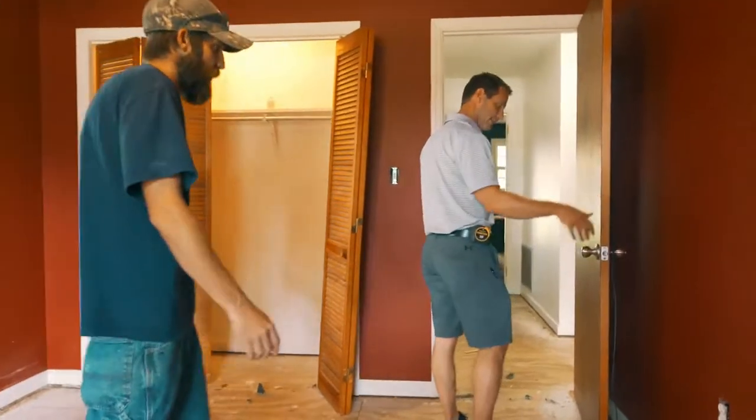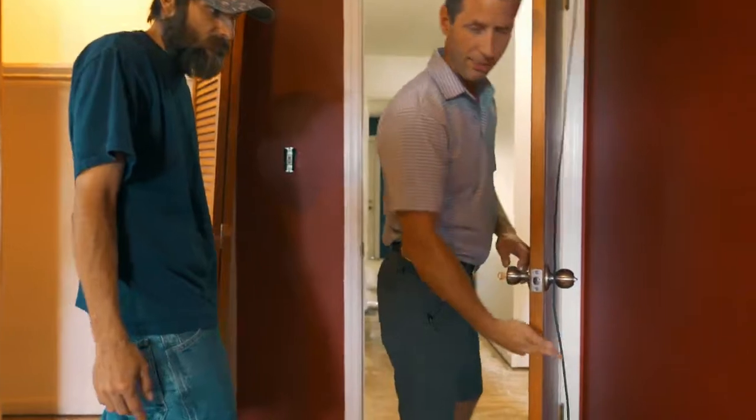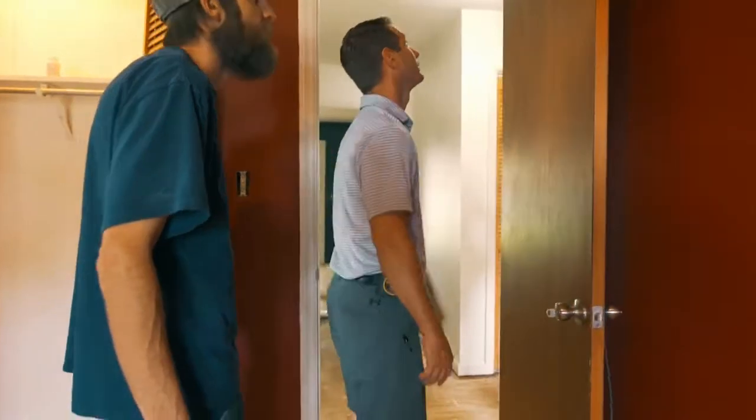So, obviously, new doors. Yep, door stoppers are a big thing. You don't want to be popping holes in doors. Already got it. It's already got it.